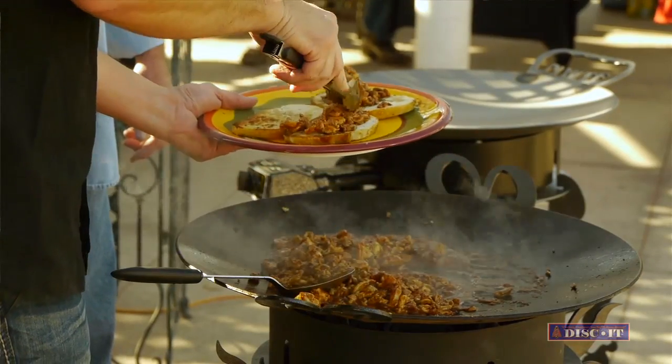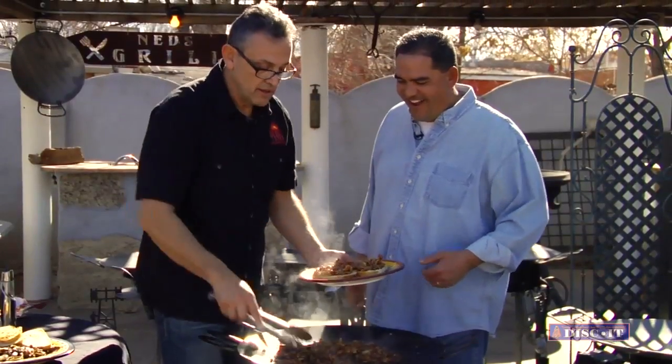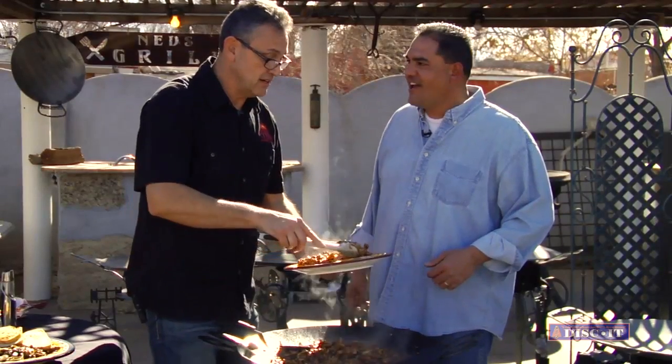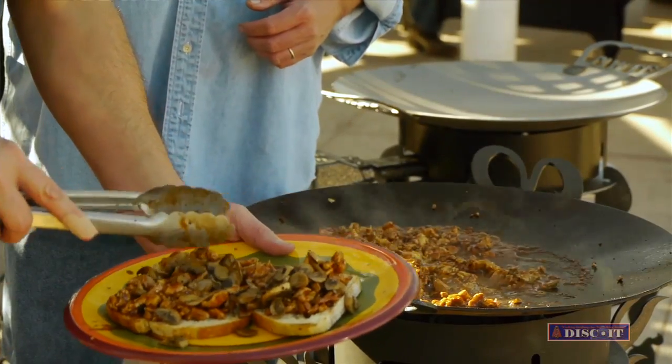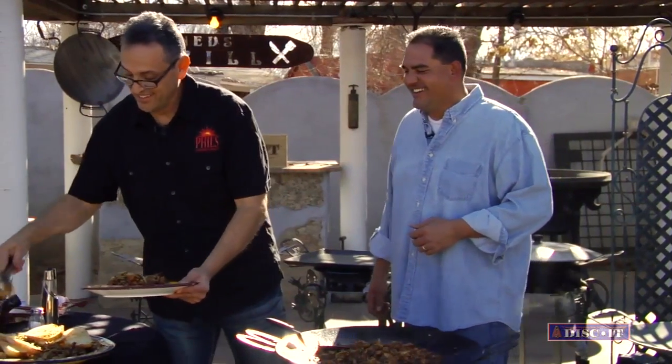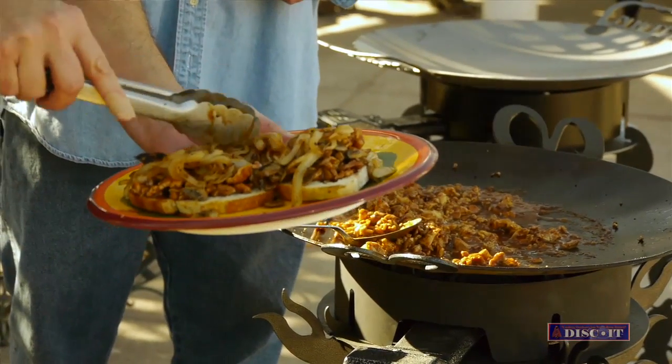These are great for when you have friends over, you got a football game going on. Even if they're Bronco fans, heck, you can have them there. You know what it's about. Get some mushrooms on those. Don't be shy with them onions either. Wow. Look at that. You can't cook this on your grill.